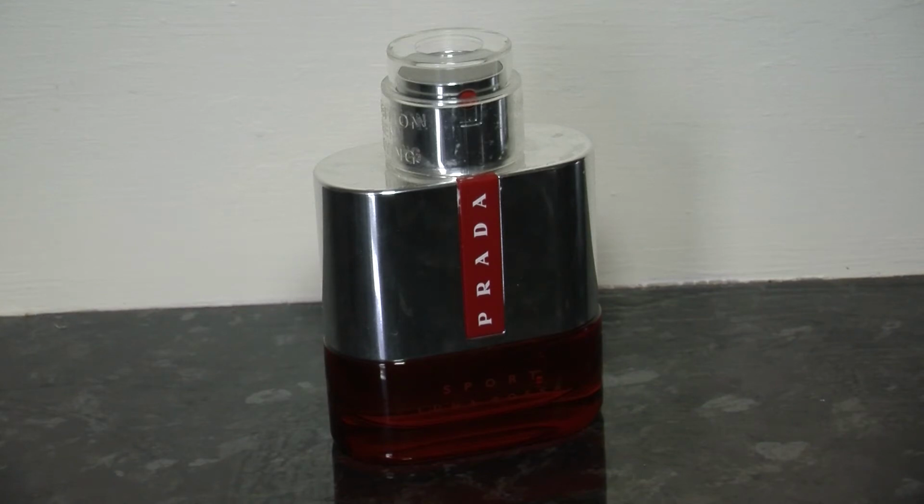Now, to give you the background information, you can see from the title description, this is Prada Luna Rossa Sport from Prada. It is a flanker in the Luna Rossa range. She's the nose of this, like she is with the rest of the line, like she is with many Prada fragrances that tend to be, you know, summer, daytime, soapy fragrances, because that really is their key area.